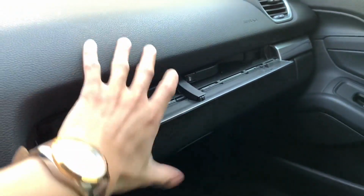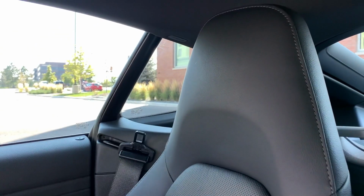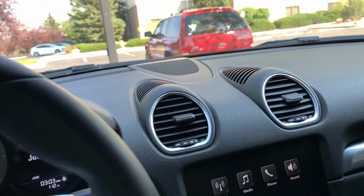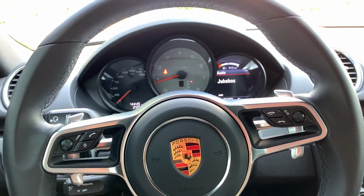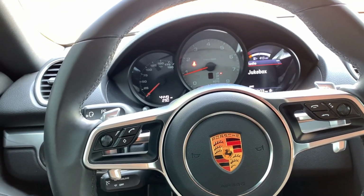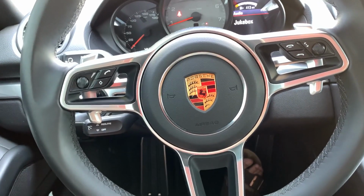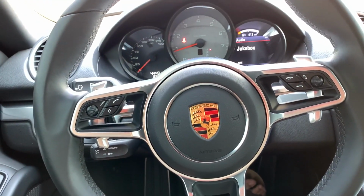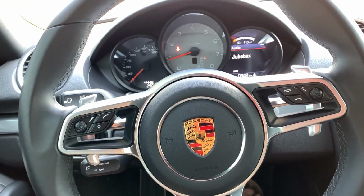Overall though, I think my biggest issue is that I just expected more creature comforts in a car at this price point, right? Something like embroidered headrests, I don't know if that's just asking for too much, right? And I know that's available in a package, another $500, $1,000, whatever Porsche nickel and dimes you for. But overall, I just feel like more things should come standard in this vehicle. And unfortunately, when you're buying a Porsche, you know that that's not what's going to happen. You know that you're going to have to end up paying extra for those packages to make the car exactly how you want it to be.